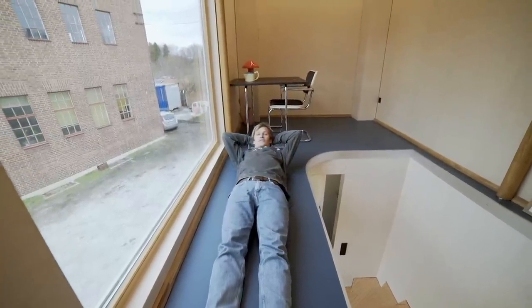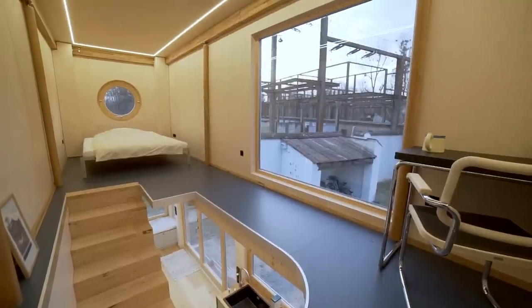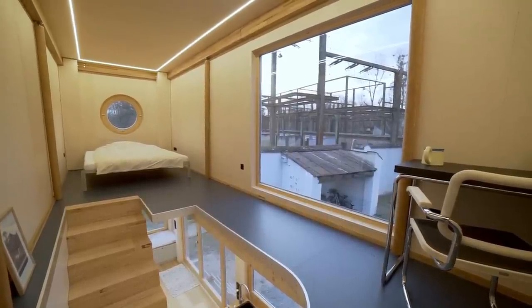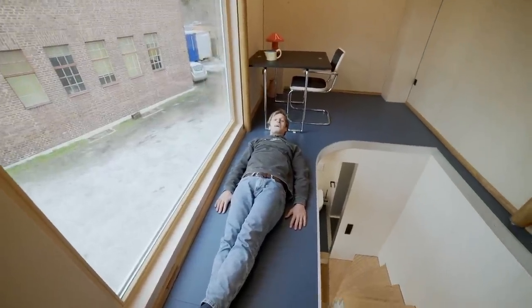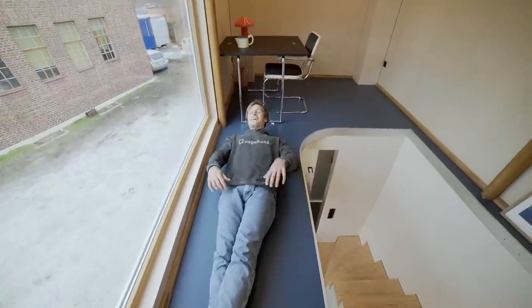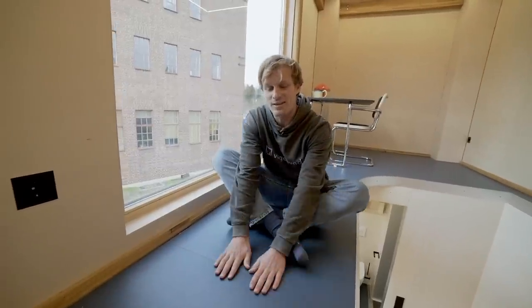This is how you should do it, because you have a great view out of the panoramic window. You get warm from the bottom, it's almost like a sauna, you know. I love it. I could lay here forever on this warm floor because it feels so nice.